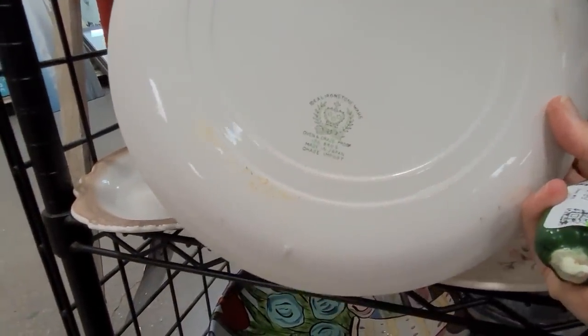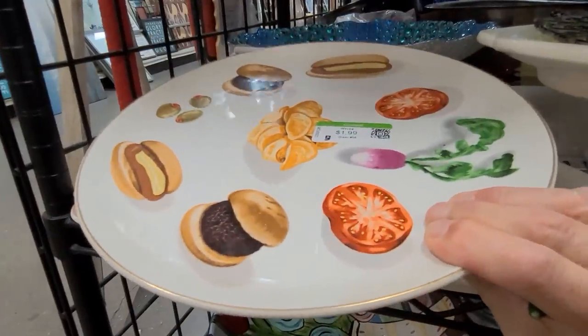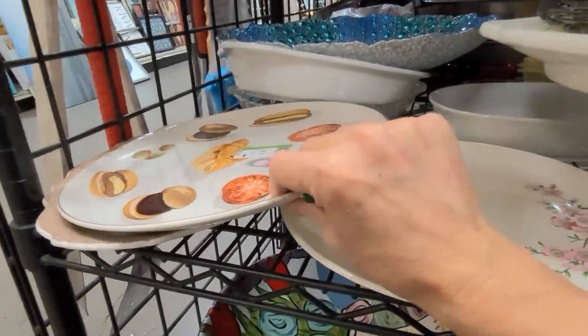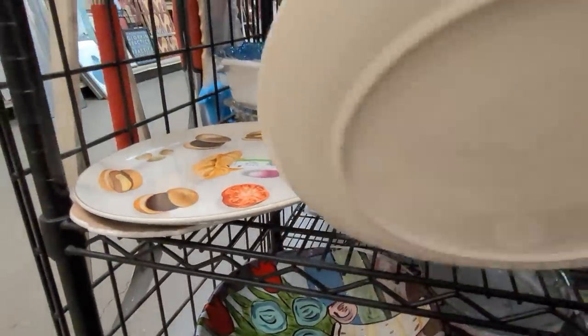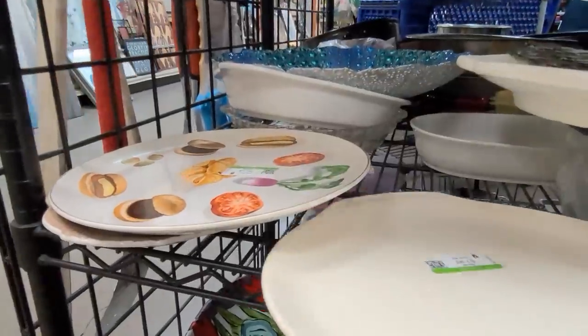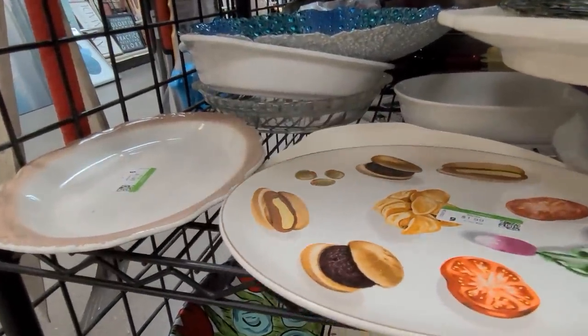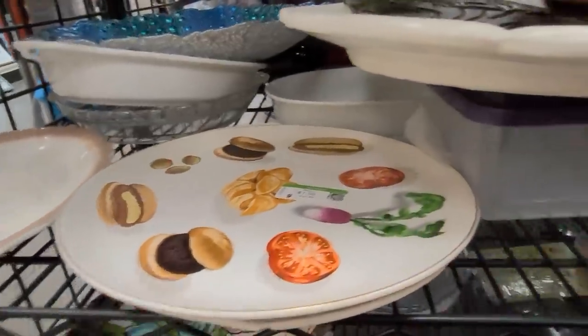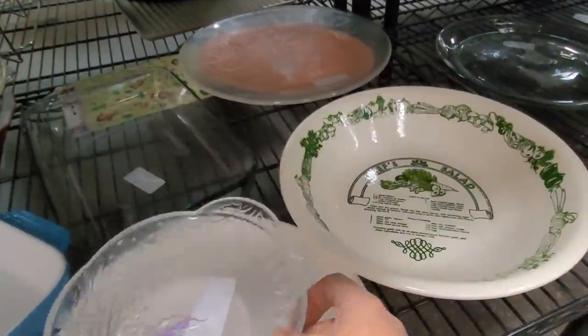Yeah, original ironstone. I don't think it's very old, but it's really, really fun. All sorts of food items on there. We'll take that. Let's see what this is. Not marked. Absolutely love this platter. Really fun for lunches, serving.